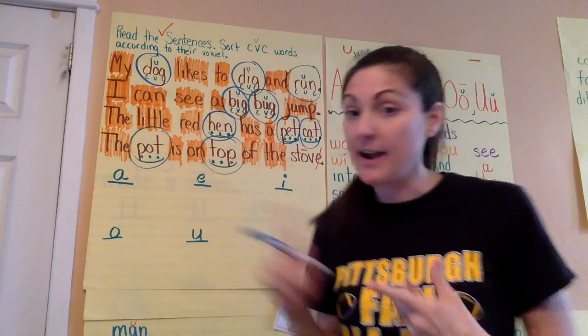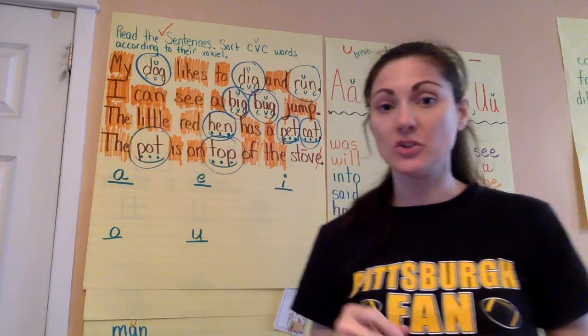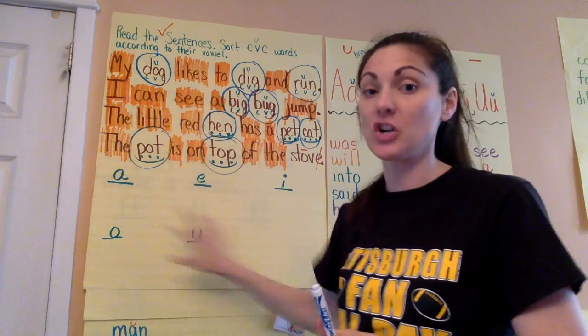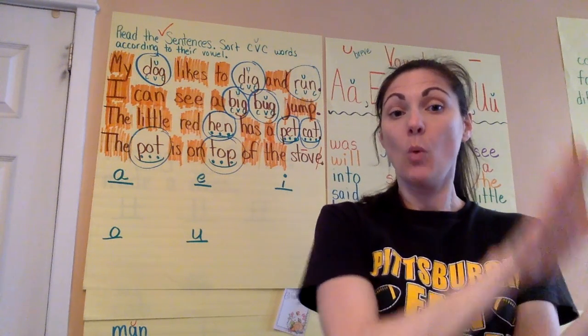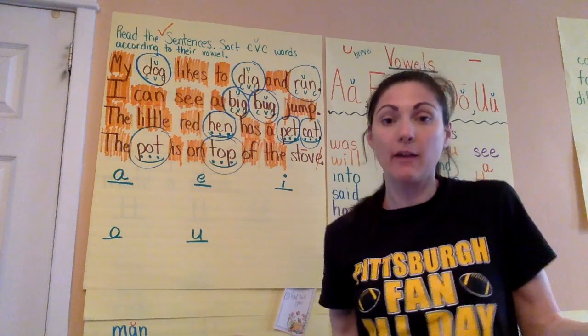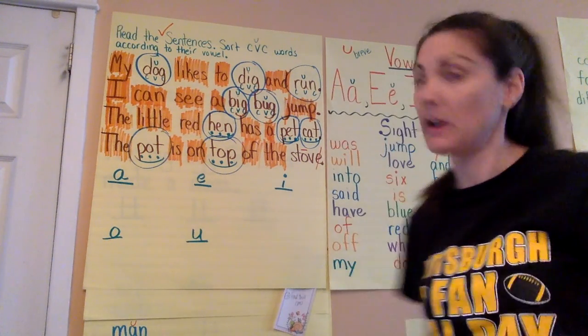If you do not have access to a printer, you do not have this printed out, what I would suggest you do is get onto the Dojo, and what I'll do is post a picture of what it looks like here, so your child can just look at it and tell you where the words would go. And as long as they can tell you where the words would go, then they've mastered the skill of what they were supposed to do for this activity, okay?